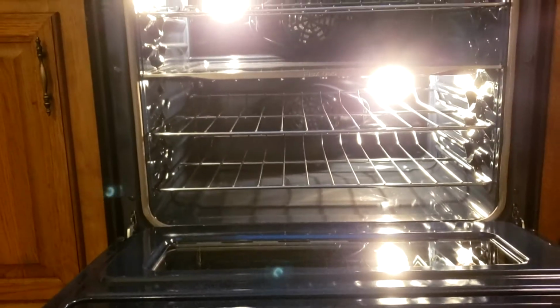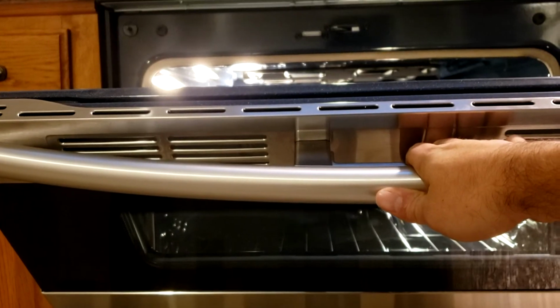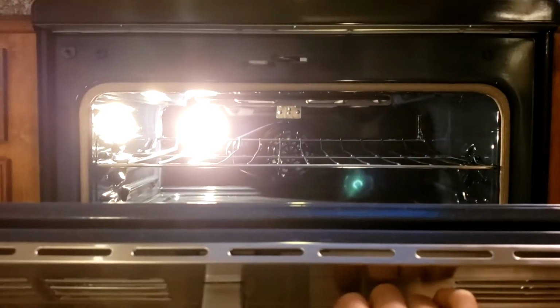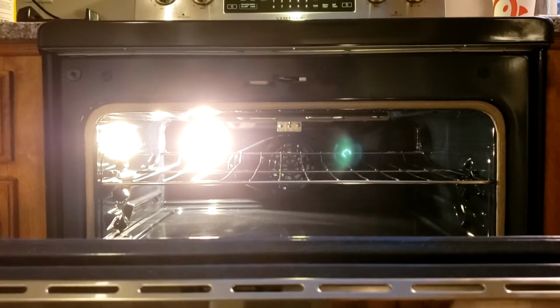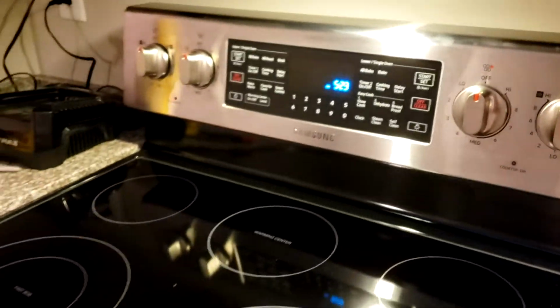Some of y'all may remember the range in the single wide was a Frigidaire from like 2006, and it had fan convection. This one has true convection. It actually has heating elements behind the fans. So yeah, very nice upgrade.